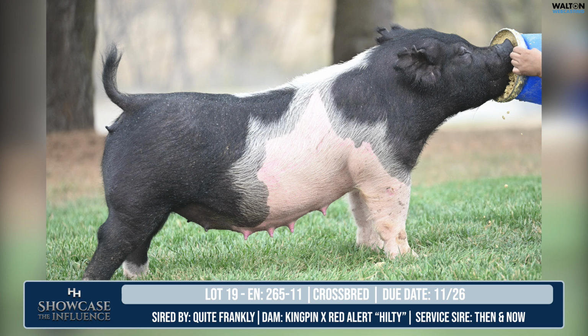Her sister, the record-selling gilt, just produced a $7,000 barrow and a $40,000 gilt at Perfect Timing for True. Those pigs were smash hits on that record-selling sow. And this one I think is more than capable of hanging right in there with her more well-known sister.